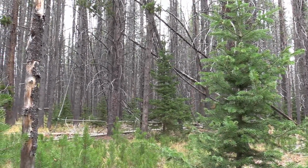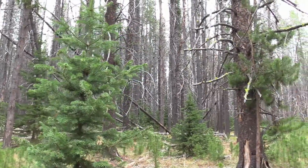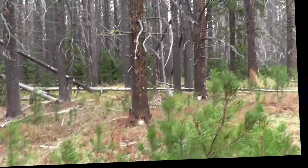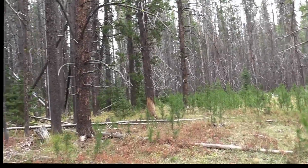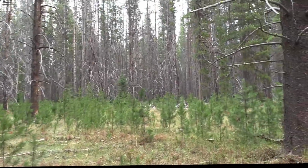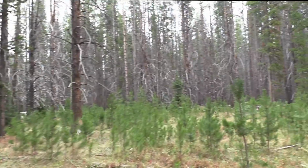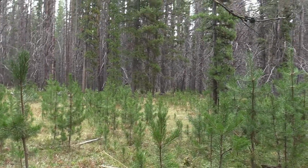It's nice and quiet. Yeah, that poop looked pretty fresh, didn't it? It's from this morning. Yeah, whatever pooped is not very far from here. Did you bring your mace too? No, don't let me get too far away.